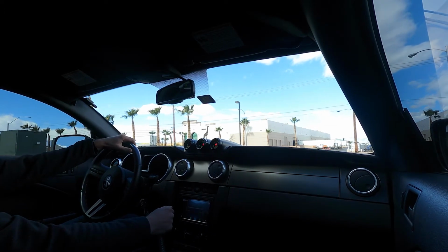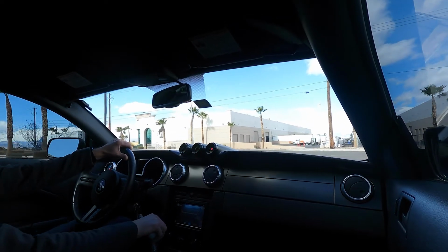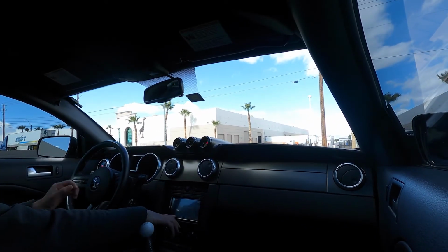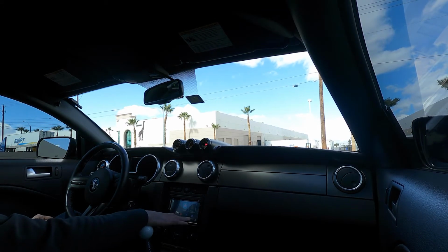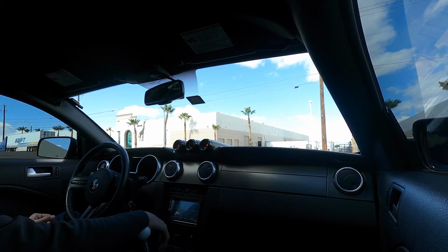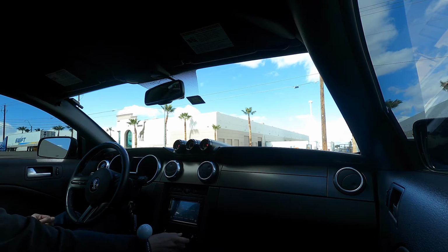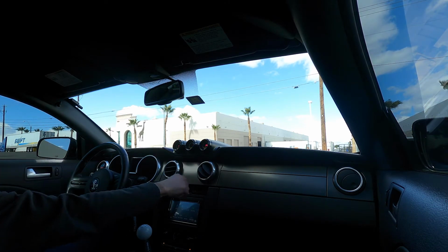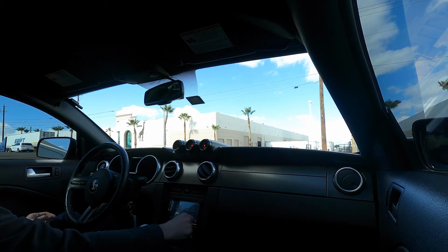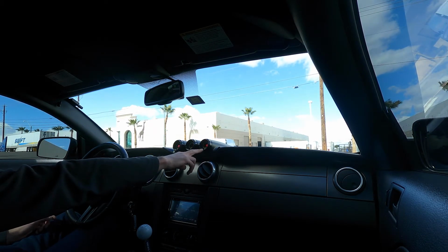Hey guys, we're gonna go for a ride in this Shelby GT-500 that is supercharged. Just going to go through a couple things real quick. You've got an aftermarket system here. It's all new stuff. You've got Waze on here, pretty much everything. This is a brand new JVC system. Air conditioning, we're going to go ahead and turn that on. That is blowing nice and cold. Turn that off.